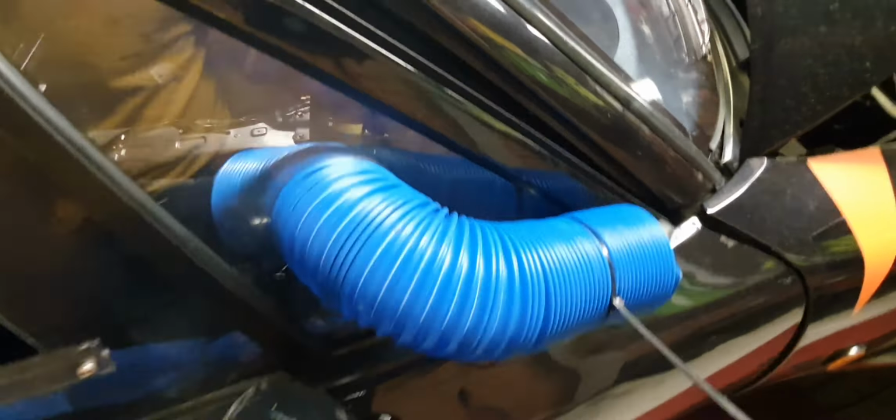I just put an air vent in for those really hot days. Nothing worse than being hot and sweaty on track. Seems to work. Inside the car, as you say, I've gutted it as much as I possibly can.